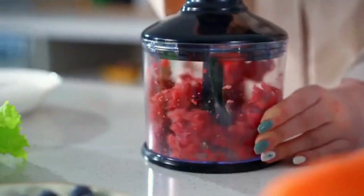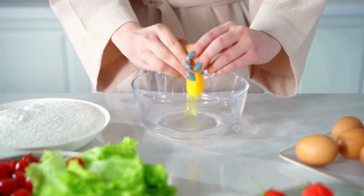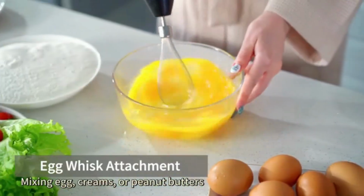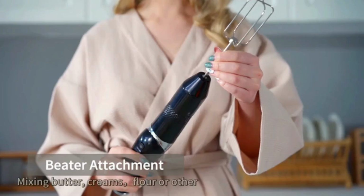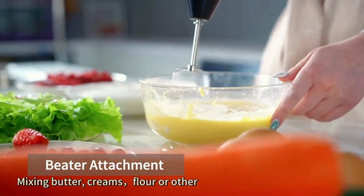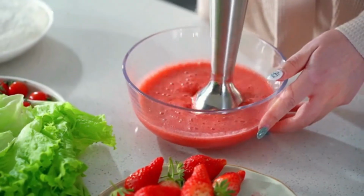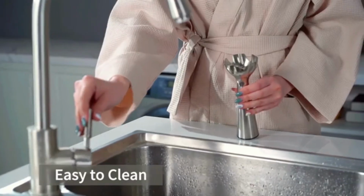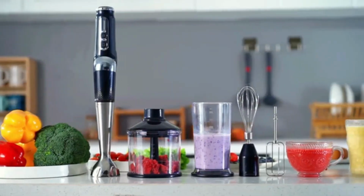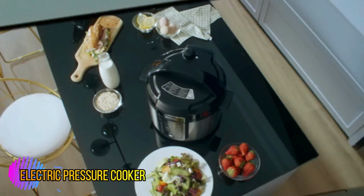Easy to use. On/off switch with lock/unlock button and 8-inch stainless steel blending shaft for easy pureeing, emulsifying, or whipping. Included: 3-cup chopper/grinder, chef's whisk, 2-cup mixing/measuring cup. Limited 3-year warranty. Refer to user manual for troubleshooting steps and questions surrounding warranty policies. This product is BPA-free.